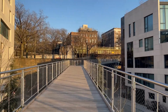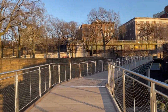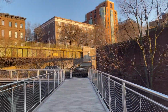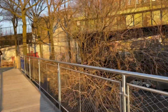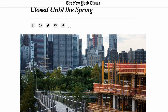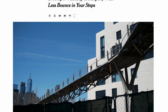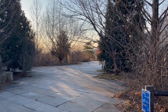Some of the design risks taken haven't paid off, though. Picturesque Squibb Bridge connects Brooklyn Bridge Park with the Brooklyn Heights Promenade. The original design by Genius Grant recipient Ted Zolli was intended to bounce, but visitors and city officials found it too bouncy. After $4 million in initial building costs and a $3 million attempt to repair it, the bridge had to be demolished and completely rebuilt for another $7 million. But it's recently reopened, and it's a very popular way to get down to the park.